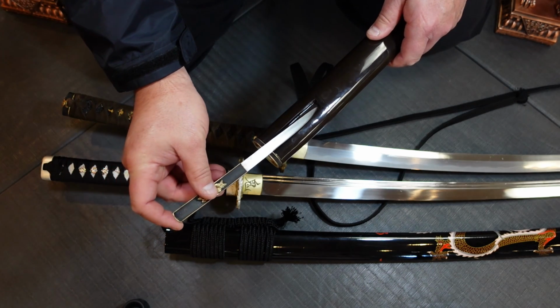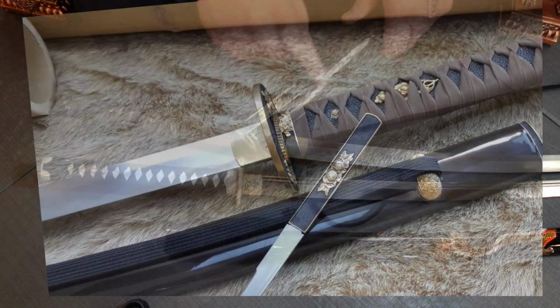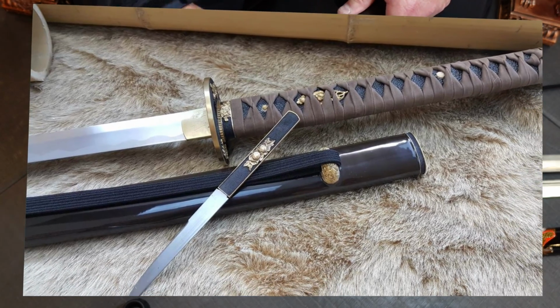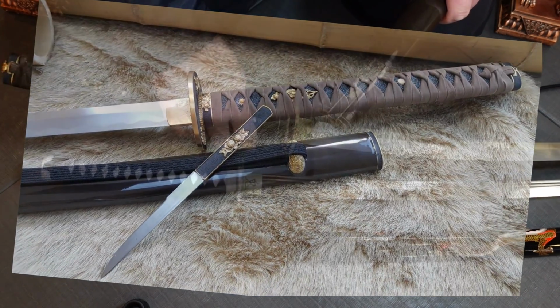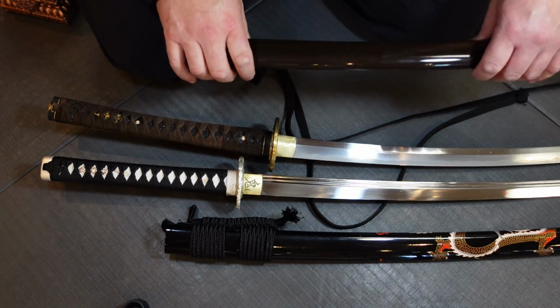You very rarely see a kozuku knife in a saya on a modern day sword because they're very hard to make. You have to carve all that out, you have to create this little knife, and it all has to fit so that the knife can slide through the hole in the tsuba guard. A lot of extra craftsmanship here.